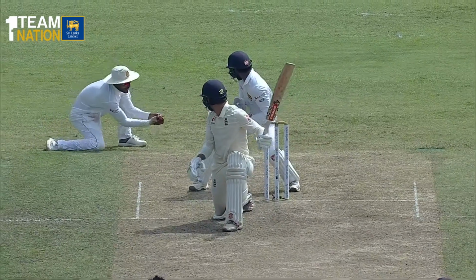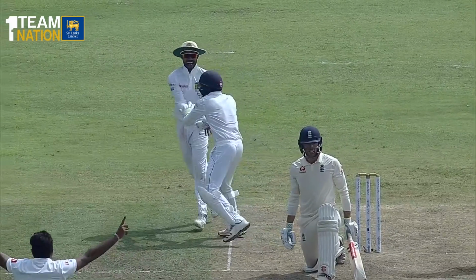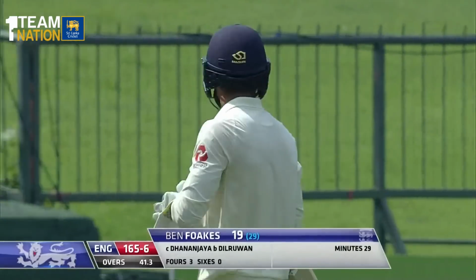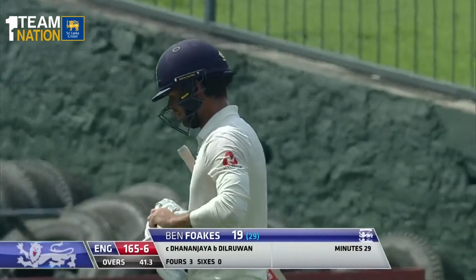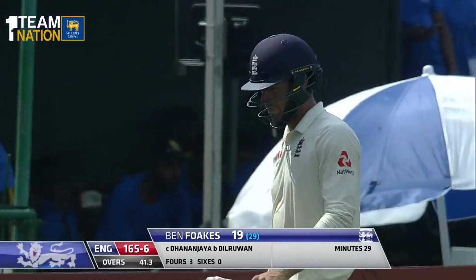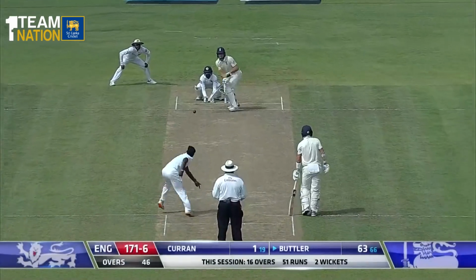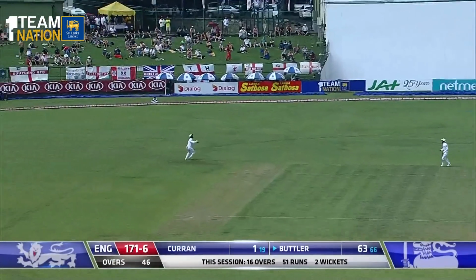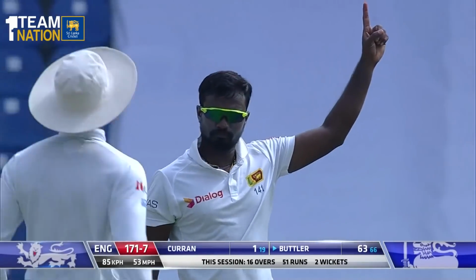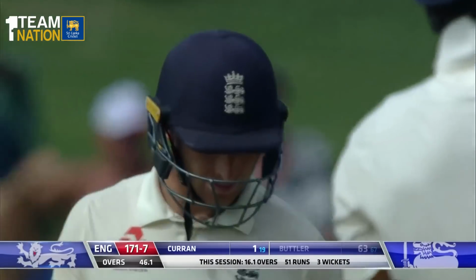That onto pad, off keeper's leg, through to Dhananjaya de Silva. So Ben Foakes is dismissed for 19. England 165 for 6. Now this time it's taken, lack of pace. That's what happened. That was the variety, that was the variation that the left arm spinner was looking to bowl.